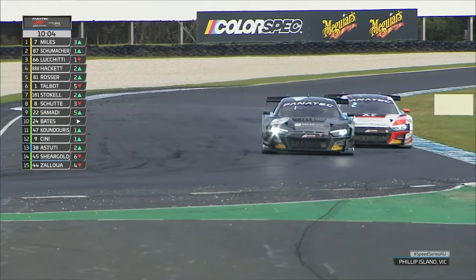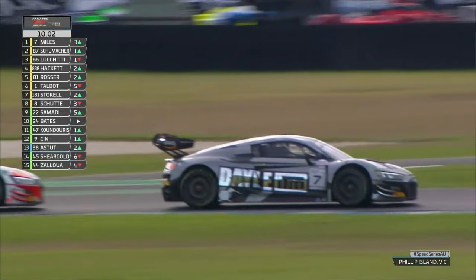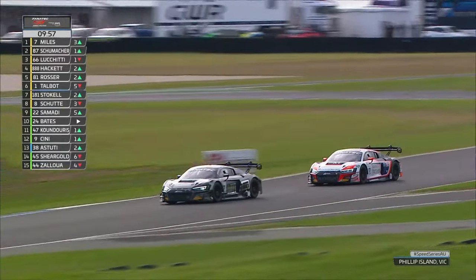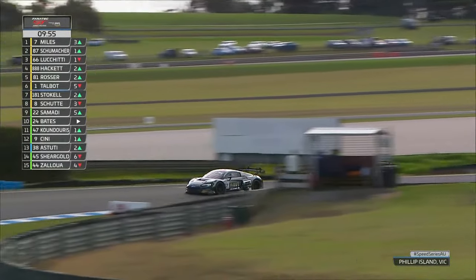So maybe it's only a matter of time, but Miles has recognised it. You can see he's trying to break the tow down the front straight. A little bit defensive there in turn four at Honda. It's going to be a fascinating battle between the two Audis.